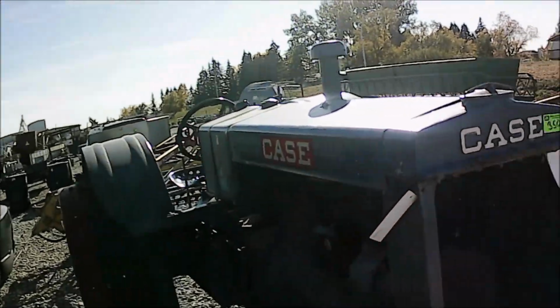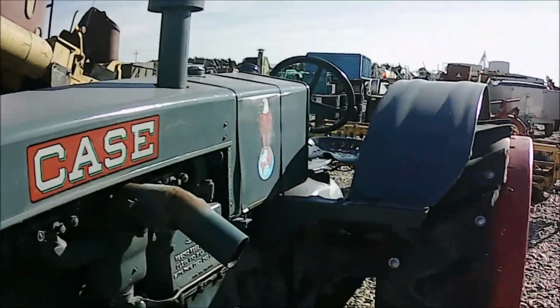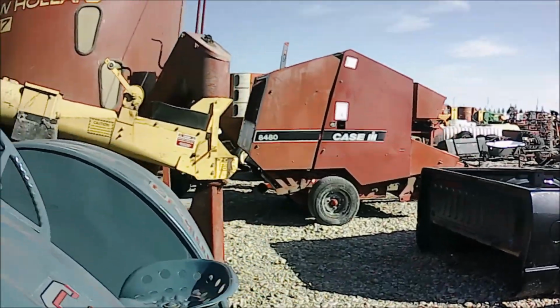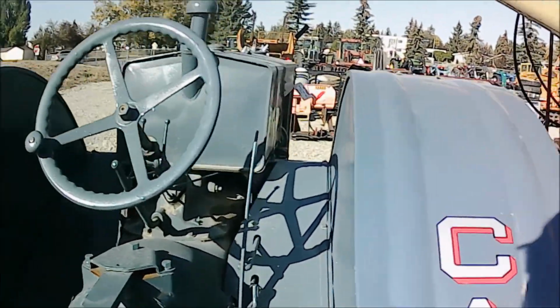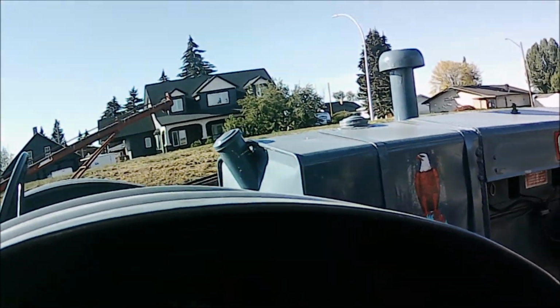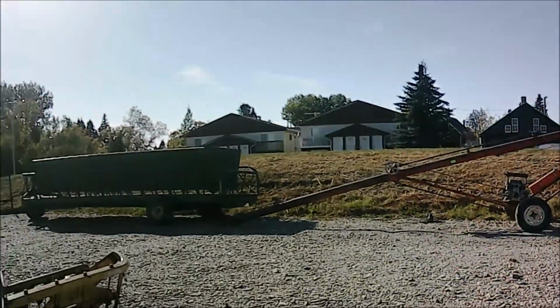This looks like an L case and a real nice one. It's restored. Looks really good. It looks like somebody did a nice job of restoring it. Old wooden platform, hand clutch. Nothing wrong with this one. Somebody did a good job of this.